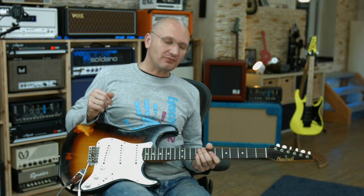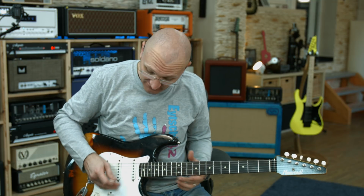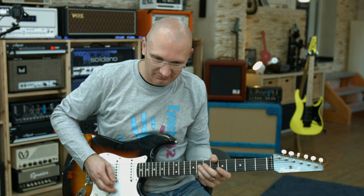I tested this against my favorite reverb at the trade show, which is the Silver Spring reverb from Mad Professor. When it comes to spring, at the trade show, I could not hear differences. It's brilliant. It's a very, very cool reverb.